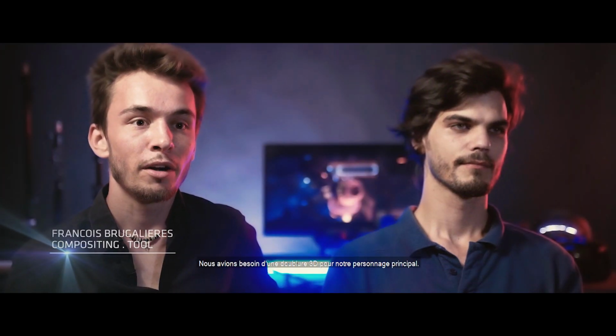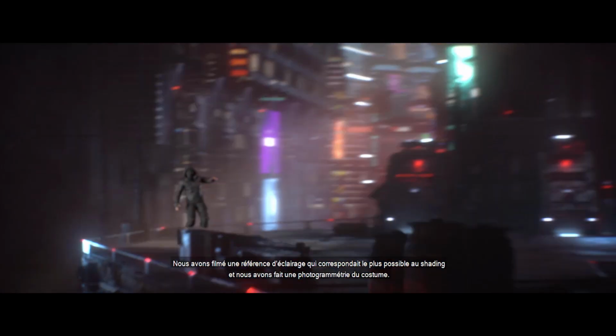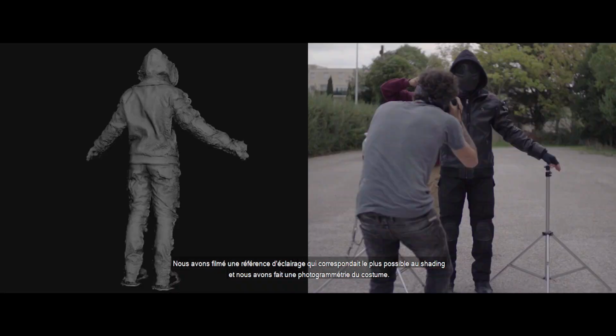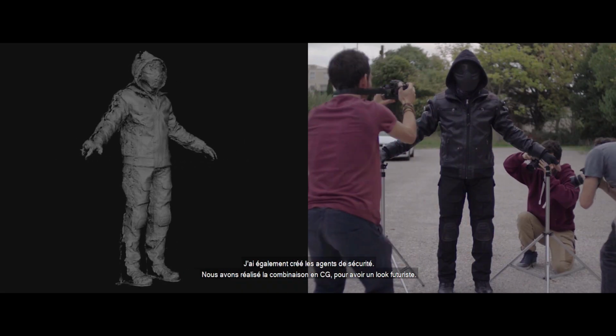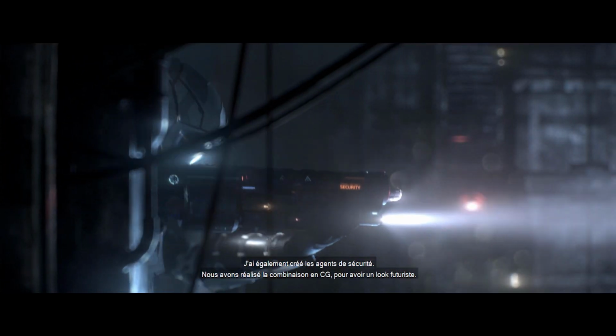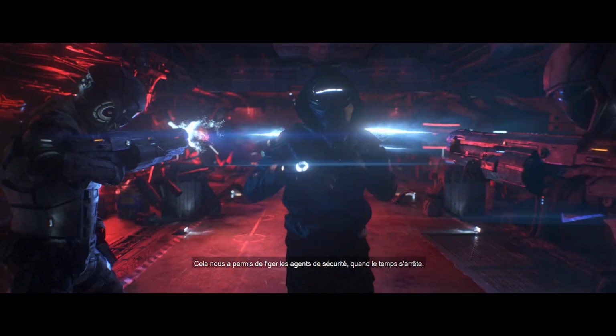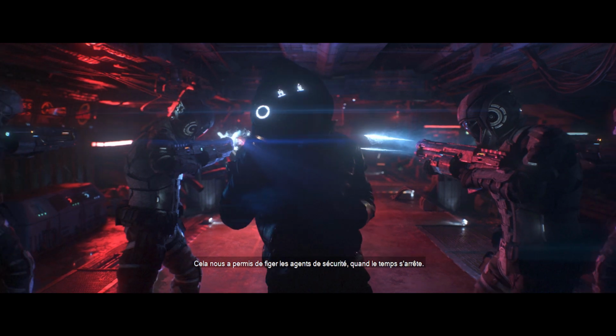We needed a CG double for our main character. We shot a lighting reference to match the shading as much as possible, and we did a photogrammetry of the costume. I also created the security agent. We made his suit in full CG to have a futuristic look. This allowed us to freeze the security agent when time stops.